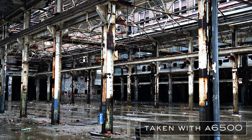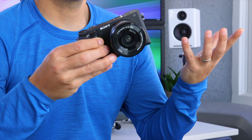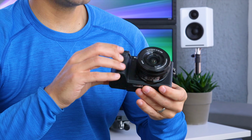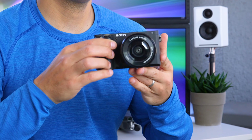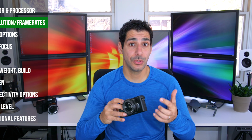From a photography standpoint, this is a super solid camera. It takes outstanding images with great color and clarity. And I'll get into this more in the next section, but as far as video goes, you can shoot 4K video as well as Full HD or 1080p. So this is a great setup for both photographers and videographers, and the image quality from this camera is really impressive.